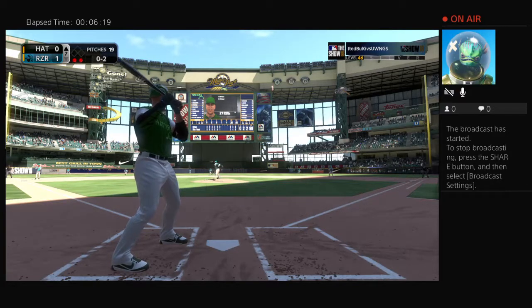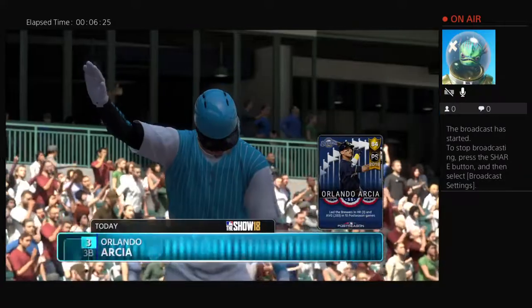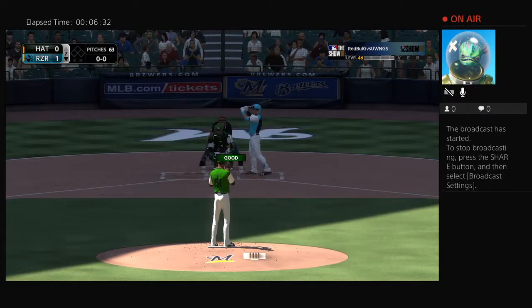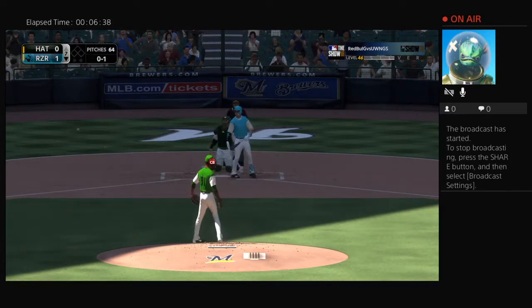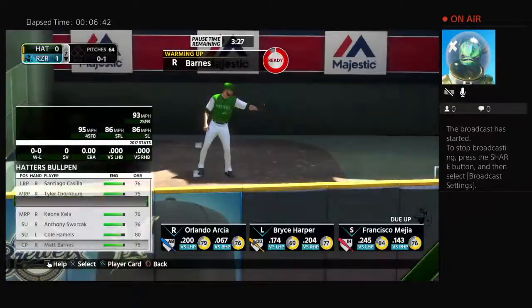The 0-2 delivery. Struck him out. Struck him out again. Now at the plate, Orlando Arcia, a hit in two tries for him so far. Here it is. A little bouncer, but it gets fouled. Striking this guy out with this.